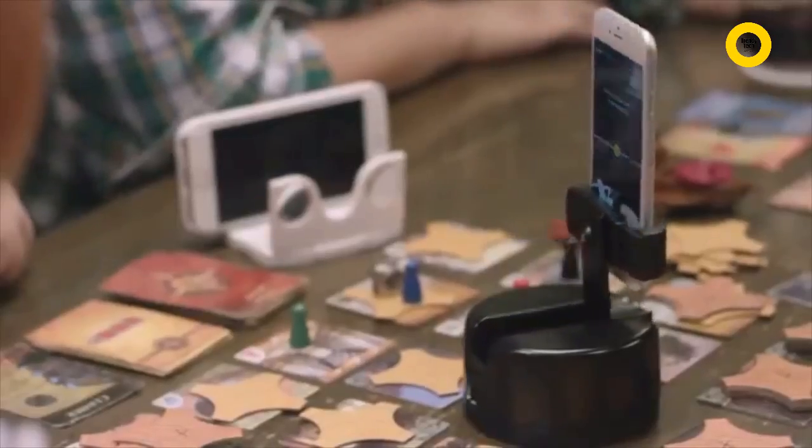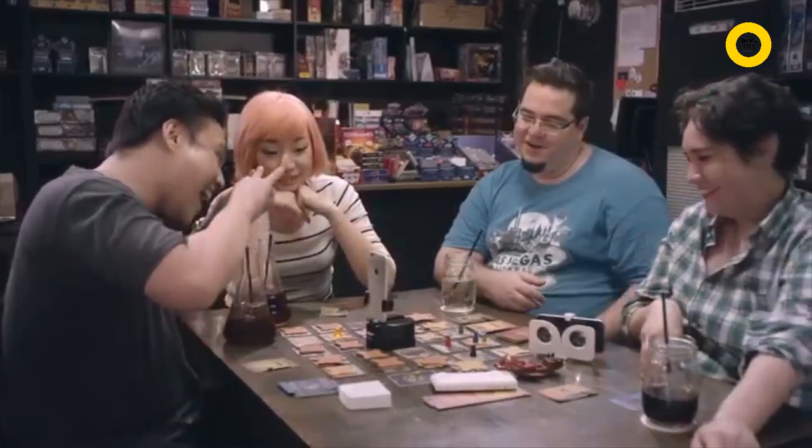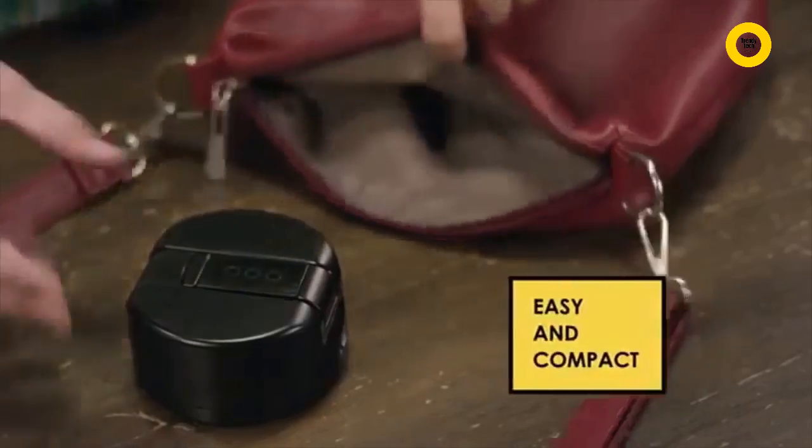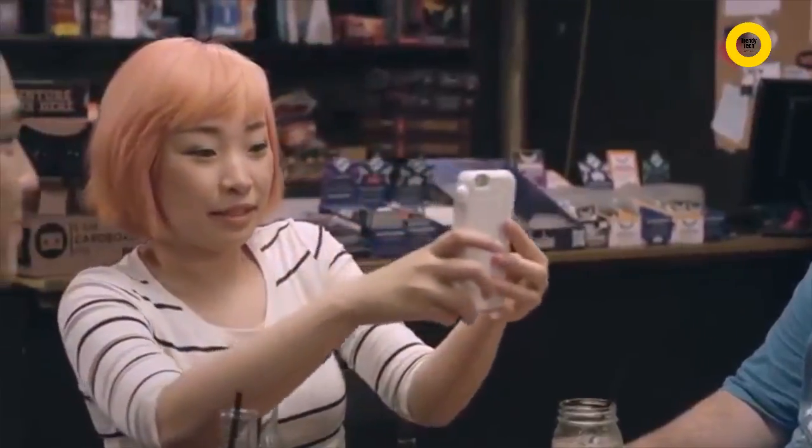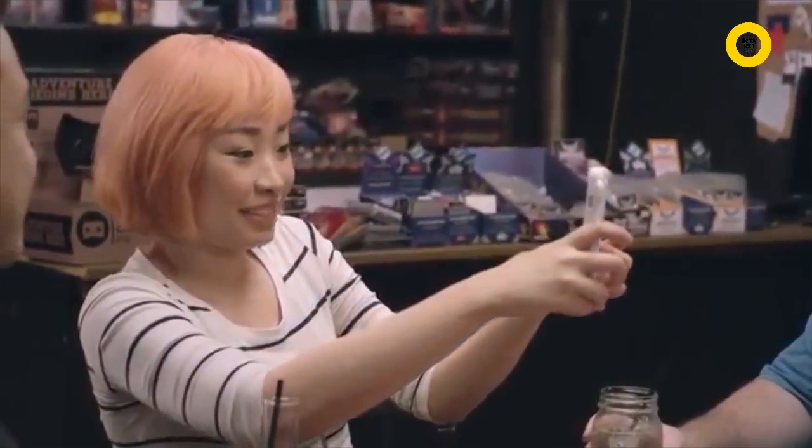The Orbit 360 solves this problem, working as a stable rotating base for your smartphone. It's easy to use and compact. It comes with a remote control, which is the ultimate selfie enabler. IM Cardboard has always been about empowering creators and storytellers.